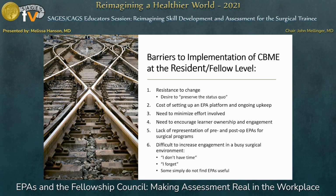So, barriers to implementation. Of course, anytime we change something, people don't want to change. We like what we have. We don't want to ruffle feathers. We don't want to change what we're doing. But we know that we need to change. There is a cost associated with setting up these platforms. And basically, these lists were all things that other people had found within implementing CBD that was difficult.